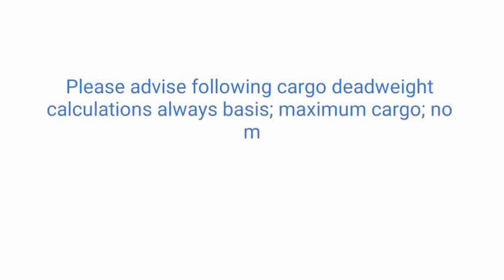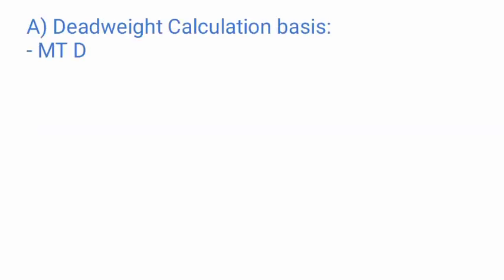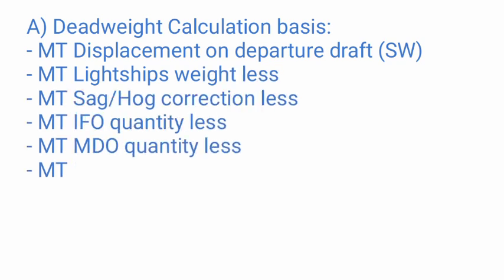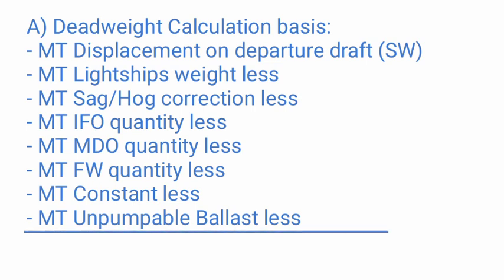Please advise following cargo deadweight calculations, always basis maximum cargo, no mixing of grades, no bagging, strapping, dividing, or securing, considering all port restrictions. Deadweight calculation basis on the following: displacement on departure draft minus lightship's weight minus sagging correction minus IFO quantity minus MDO quantity minus freshwater quantity minus constant minus unpumpable ballast equals maximum cargo loadable quantity.